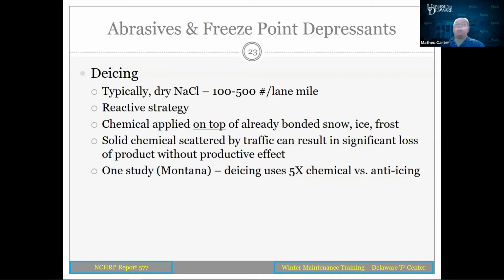It's a reactive strategy. Basically, we're putting material down on top of snow, slush, ice that are already on the road surface and may even be bonded to it. In some instances, it's gotten so far ahead of us that we're literally trying to burn the ice off of the surface. It takes so much in comparison to some of the other techniques to really get the chemical reactions going that we're interested in. A Montana study shows that it uses 5 times the amount of material than an anti-icing strategy, which we're going to talk about in a moment. But it's part of our arsenal. Even when we use some of these other strategies, we're going to come back to de-icing.